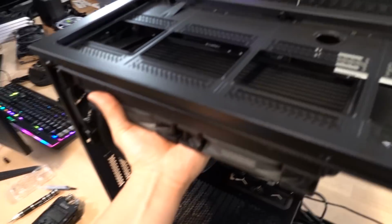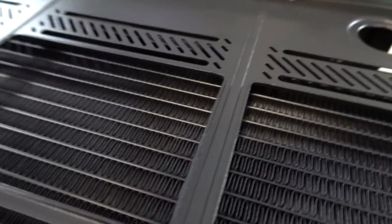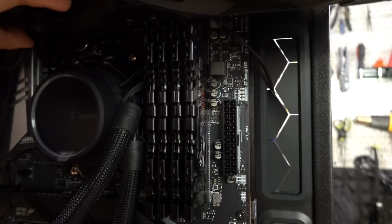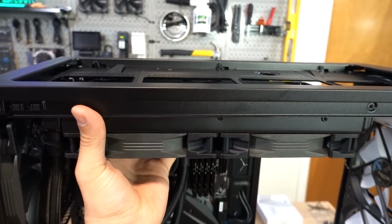GG, everyone. But you know what? I'm still gonna mount it to the front. Because if I mount it to the top, it does fit, but it's very tight. It's pressing right up against that DRAM. And if I ever need to swap out the DRAM for whatever reason, I gotta uninstall the AIO, which is a huge pain, so I'm mounting it to the front.